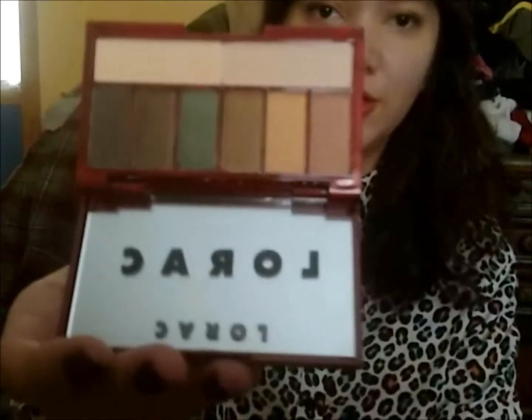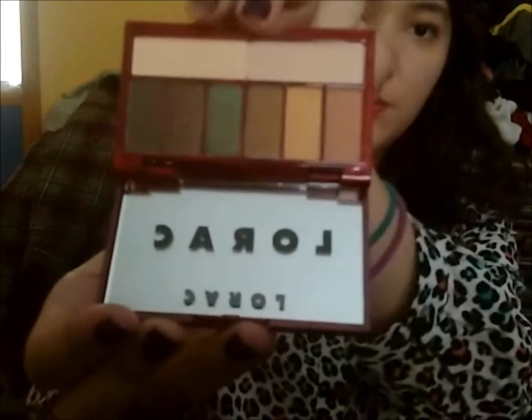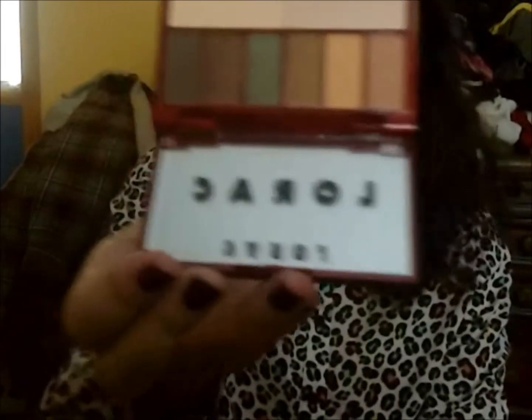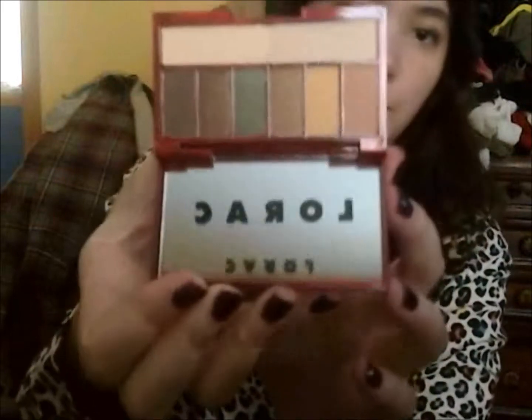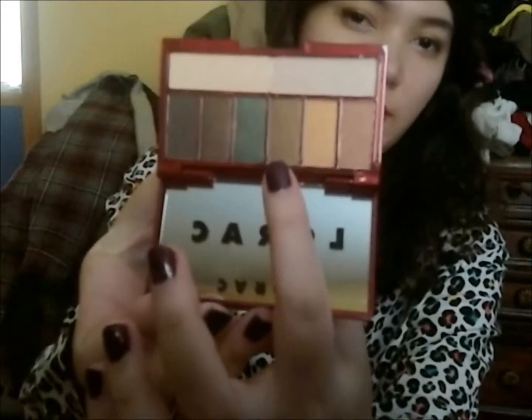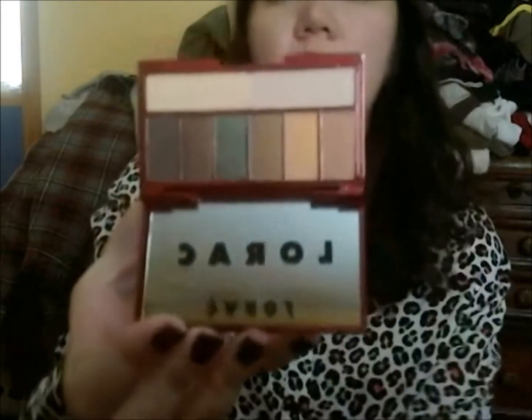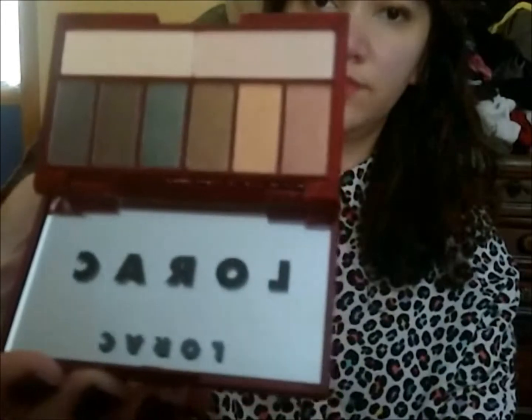Okay, here's a better look at these shadows. These two up here are two different colors. Does that look better? Can you tell kind of what the colors are? The green is coming off a little bit brighter, and this is coming off a little bit more like a burnished gold, but it's not. It's more brown, I think. So there's that.